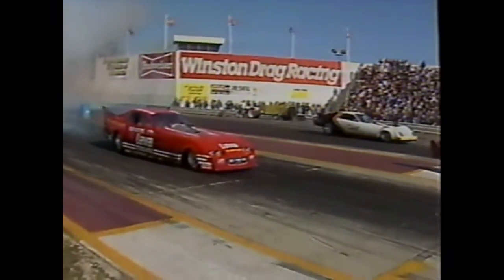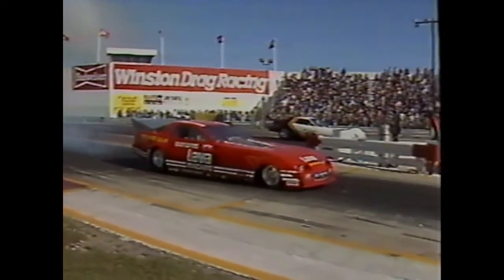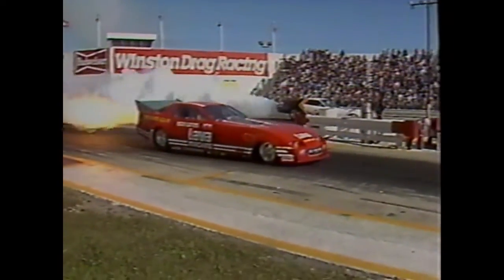One of the most asked questions I have is, what does it feel like to be inside the lava machine here and light that afterburner and getting torched off that starting line with 6,000 horsepower? I gotta tell you, it's absolutely an incredible sensation.